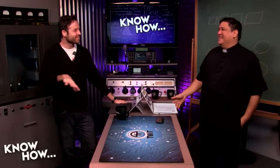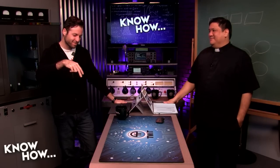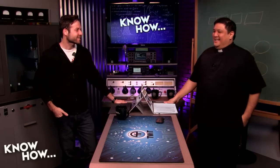See, all the inner workings of computers just go back to Tron for me. It's just little people and motorcycles going around, which I like to think about.